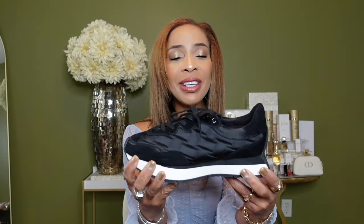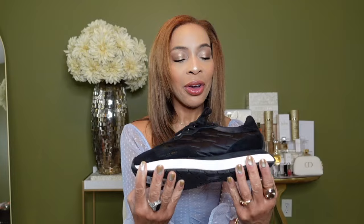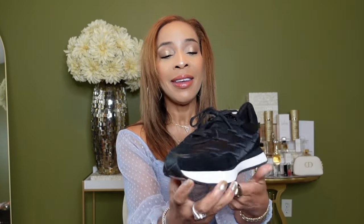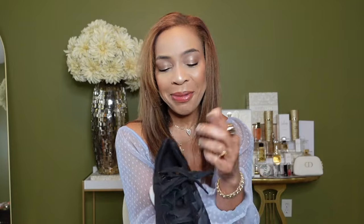Isn't it cute? So this is the black and white Kurt Geiger. It's the same shoe. I love so much about it. Again, I love that it has the black sateen. I love that, believe it or not, it has black strings. That just speaks to me. I like that. I'm gonna pull out the other shoe as a comparison.